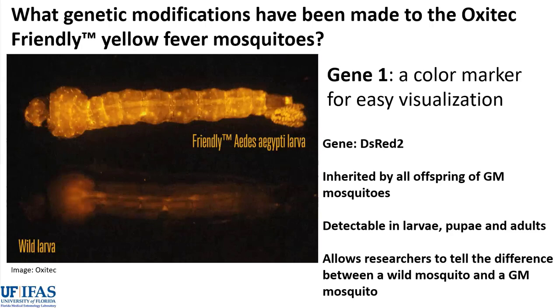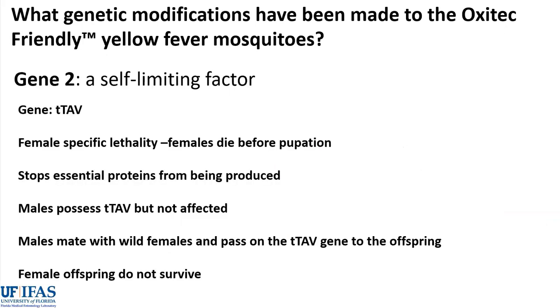Let's talk about the genetic modifications that have been made to the Oxitec mosquitoes. There have been 2 genes added to the genome. The first one is just a color marker for easy visualization, and it's detectable in almost all of the life stages of the mosquito. It allows researchers to tell the difference between a wild yellow fever mosquito and a genetically modified mosquito under the fluorescent microscope. So that is one of the genes that's been added to the genome. Let's talk about the second one.